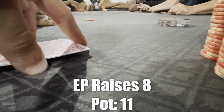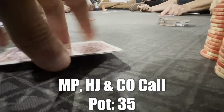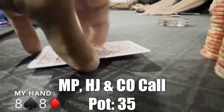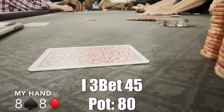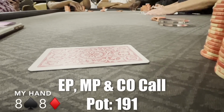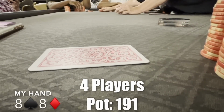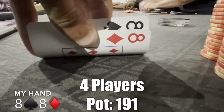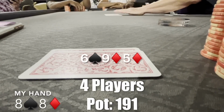Next and last hand of this episode, I'm on the button, early position raises to 8, 3 players call, and I see pocket 8s on the button. I 3-bet to 45, 3 players call, and 4 players see the flop. I'm in a pretty good spot here, with pocket 8s in position. Great time to hit a set, which doesn't happen, but the flop is pretty good for my hand.